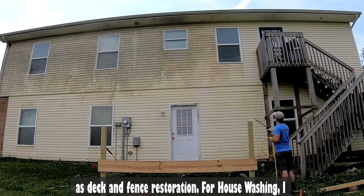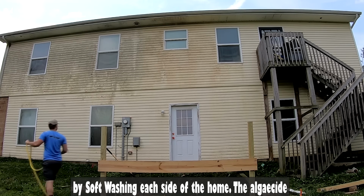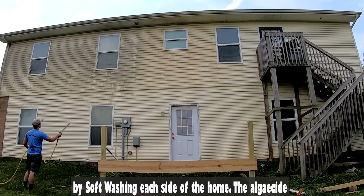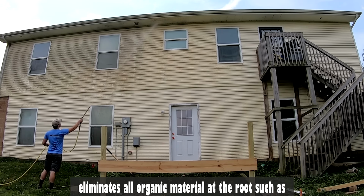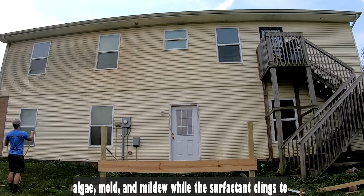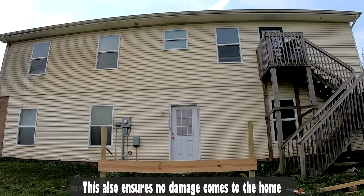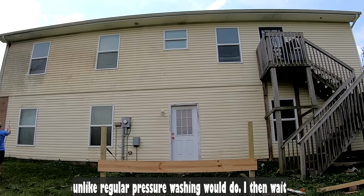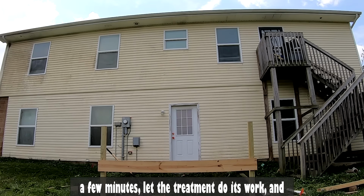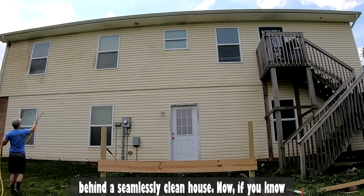For house washing, I start by applying a premium algicide and surfactant by soft washing each side of the home. The algicide eliminates all organic material at the root, such as algae, mold, and mildew, while the surfactant clings to the dirt and cobwebs, making them easy to wash away. This also ensures no damage comes to the home, unlike regular pressure washing would do. I then wait a few minutes, let the treatment do its work, and then rinse away the remaining contaminants, leaving behind a seamlessly clean house.